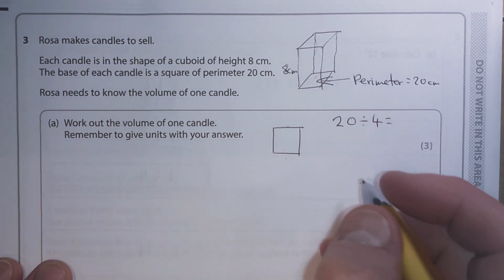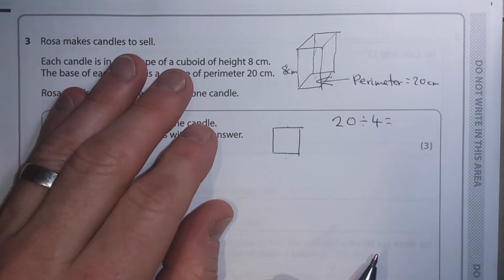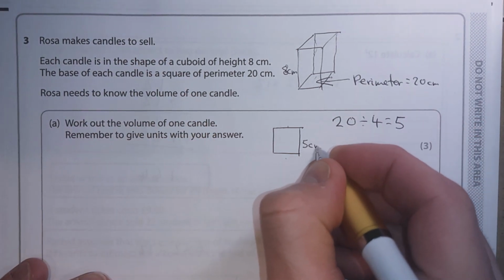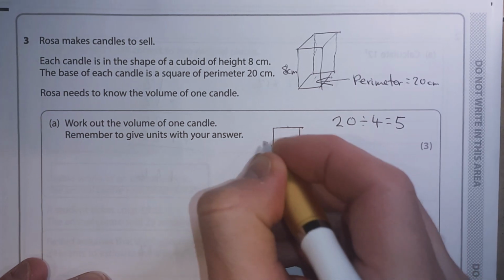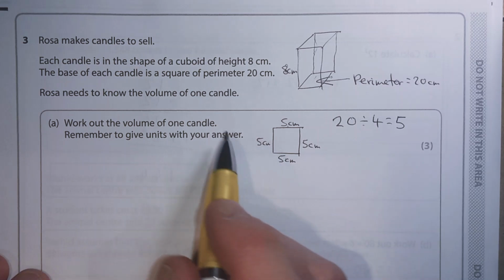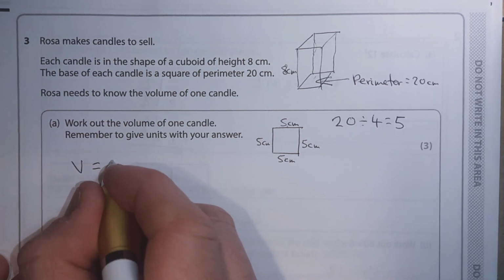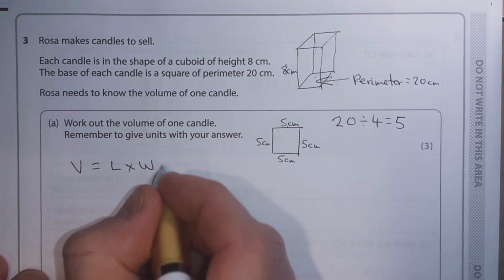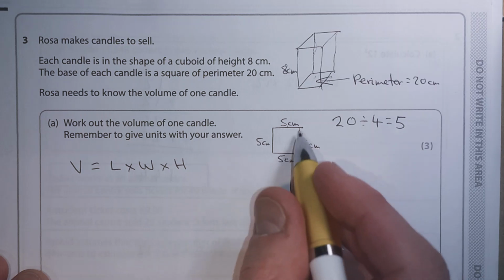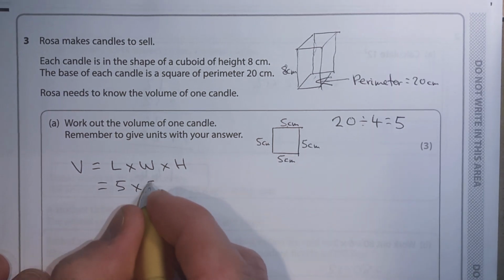Well, 20 divided by 4, let's do our 4 times table. 4, 8, 12, 16, 20. So that's going to be 5 centimetres each. So 5 centimetres here, 5 here, 5 here, 5 here. Now we actually want to work out the volume. Well, the volume is the length times the width times the height. Well, for us, because it's a square base, the length and the width are the same. So it's going to be 5 times 5.